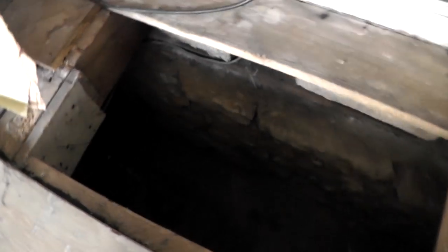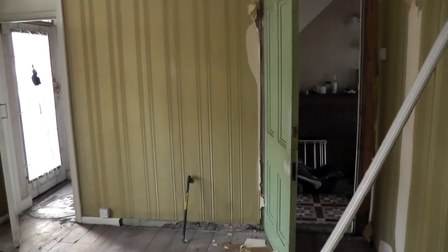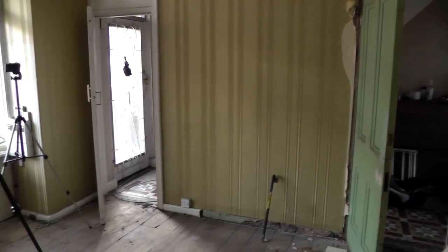And we've also managed to get down to the crawl space beneath the suspended floors. And although it's quite hard to see, it's got some really good space, a good kind of 3 foot for us to get underneath there to insulate underneath the floors. We were a bit worried that we wouldn't have much space underneath to access, but that's really good news. So a really productive few hours in the front lounge.